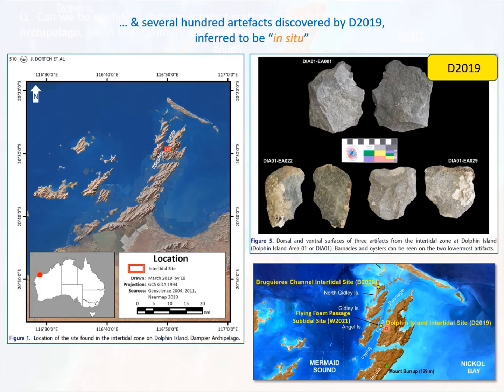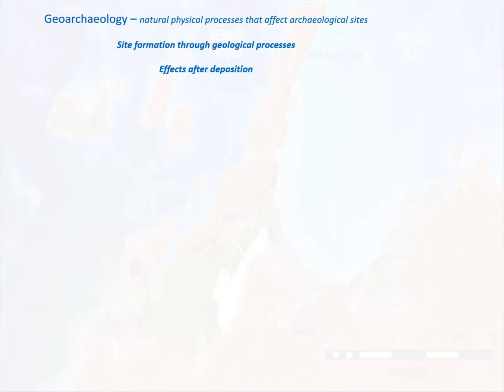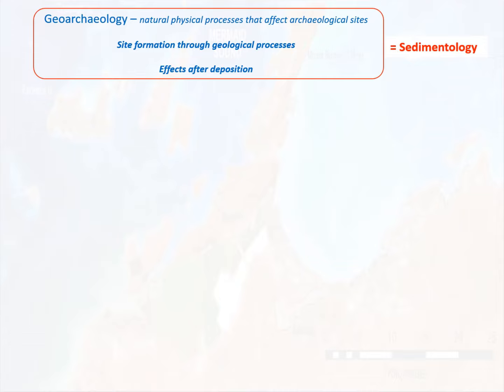So why am I here talking to you today about archaeology? Because geoarchaeology is all about studying the natural physical processes that affect archaeological sites, right? So it's a thing called site formation. Archaeologists describe a site and how it's formed, which is through geological processes. And of course, there are effects after accumulation of those artifacts too. So that's, in my book, basically sedimentology, right? Well, I think it is.